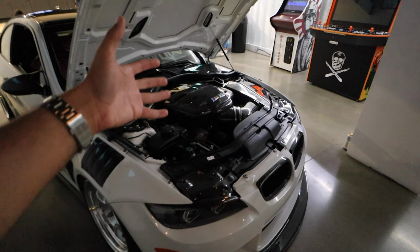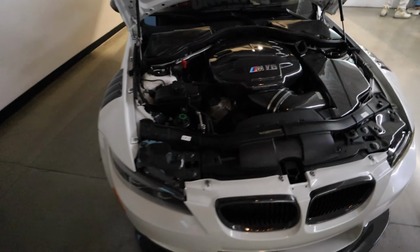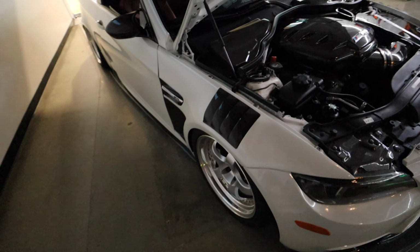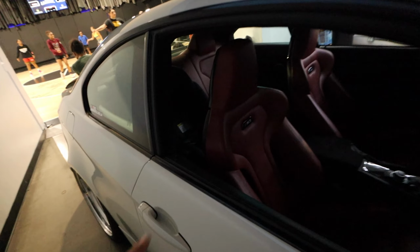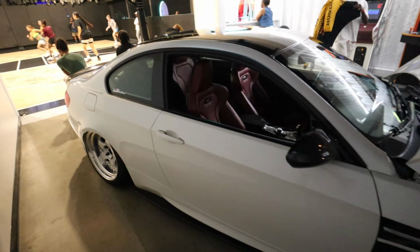It's got carbon fiber in the engine bay, even the intake, the plenum, full carbon, looks really good. But then also I haven't seen this fender kit for it as well. Then on the interior, you've got the baby seat in the back, and F80 M3 seats on the interiors. Well, I think it goes really well on the E92. I haven't really seen that before.